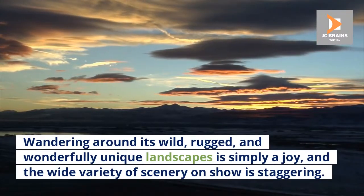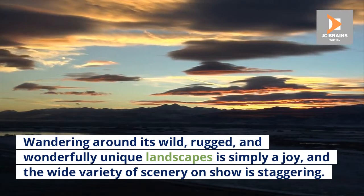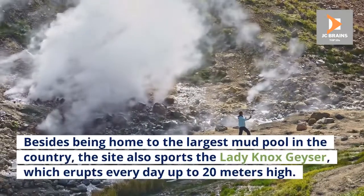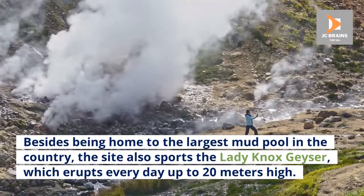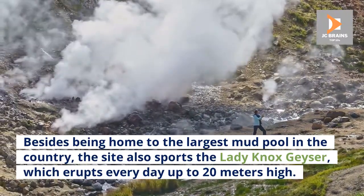Wandering around its wild, rugged, and wonderfully unique landscapes is simply a joy, and the wide variety of scenery on show is staggering. Besides being home to the largest mud pool in the country, the site also sports the Lady Knox Geyser, which erupts every day up to 20 meters high.